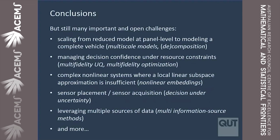So one is, I've shown you a couple different pieces. I've shown you the reduced order models applied to the panel level, and then I've also shown you the vehicle level simulation. Those vehicle level simulations have got much simpler structural models in them. They don't have the full vehicle finite element models in them yet. And trying to scale the reduced order modeling technology to go from panel level, even wing level, to complete vehicle is actually really, really challenging.